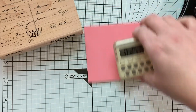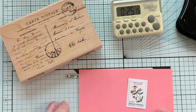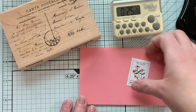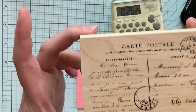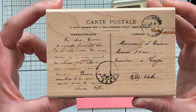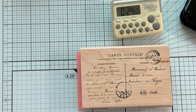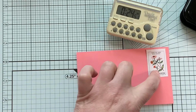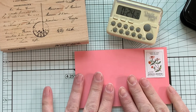All right, next, my thought was to create a postcard with a stamp, right? So if you put the stamp here, and then I have this rubber stamp, I'm trying to stay in frame, it's not really working. I'll stamp that on after the fact, and you get the little cancellation, and that'll go hopefully right on top of the stamp. That was my idea. We'll see how that goes.